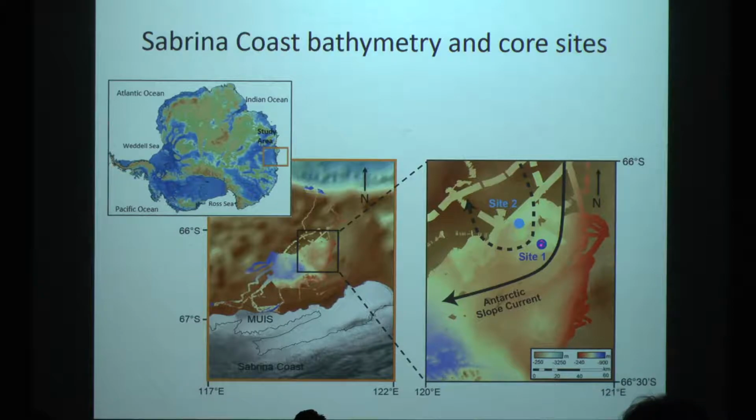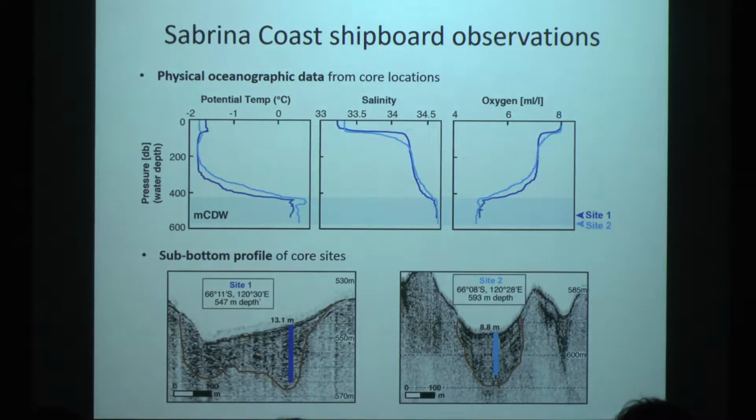And our two core sites, sites 1 and 2, are ideally located where the Antarctic slope current comes onto the continental shelf, entraining the warm, deep water mass and delivering mCDW inland towards the Moscow University ice shelf and the Totten Glacier on the Sabrina Coast. These are shipboard observations during the cruise, and we did identify mCDW, this warm water mass at depth from 400 meters down to the seafloor at 600 meters.